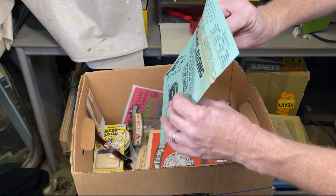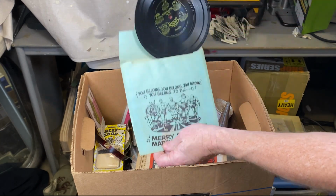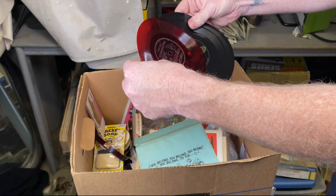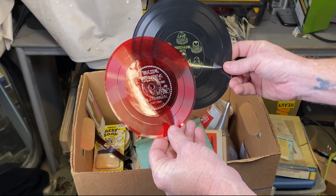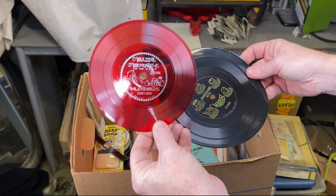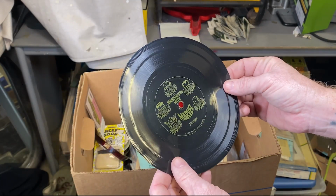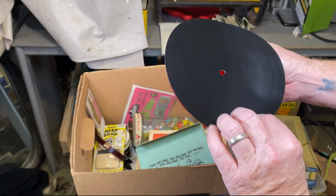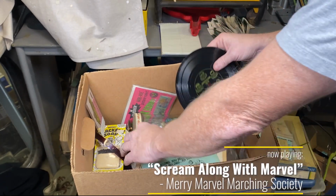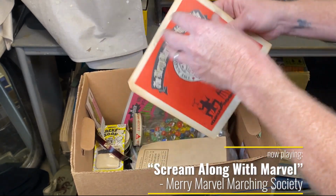Oh, it's an actual album, but it's a flexible album. That looks like Astro Boy. Red, and then that's obviously the Marvel one. I'm gonna have to try these out. Put these on the record player and see what this is. Let's see what's in this one.